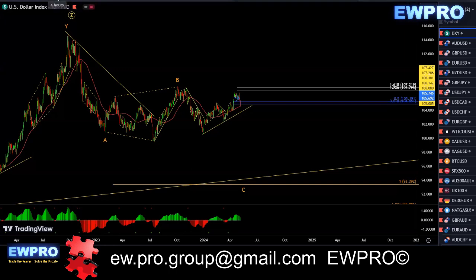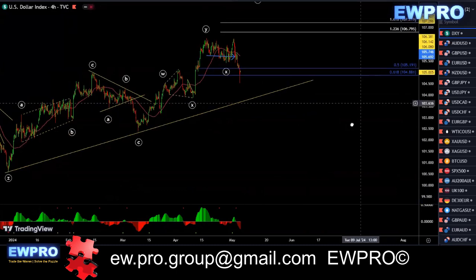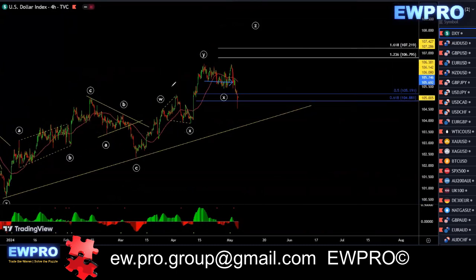The H4 is where we're getting the direction. We did have the time factor here. We got that WXY up here. I was looking for that X2. We got a Z up. It didn't quite go and break that top. Now we've got a nice impulse down.